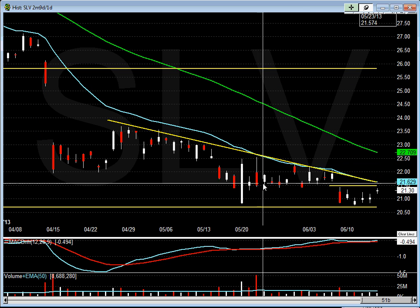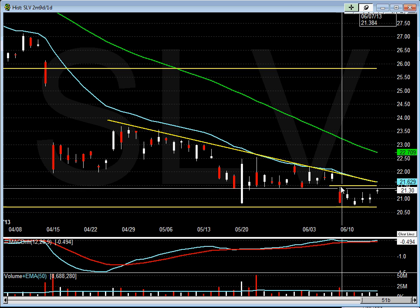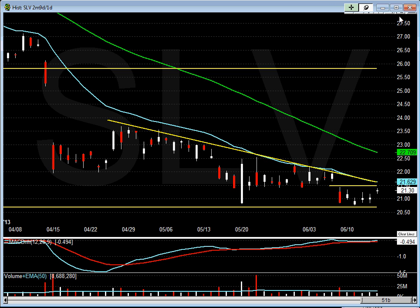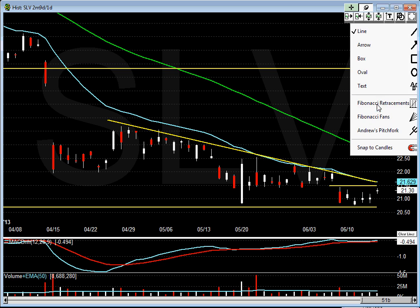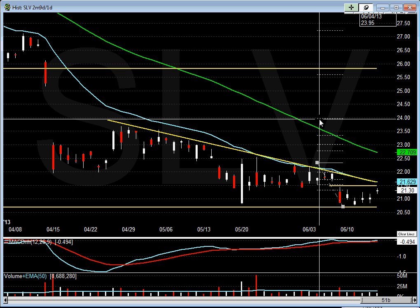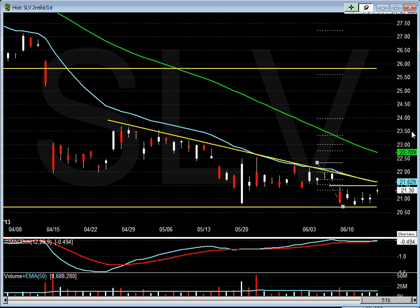And also the other thing is, if we just do a little measured move between this point here, let's see what kind of projection we might get. So you can see that it is coming into this level here. If it does a little bit of a breakout of this trend line here, there's a possibility that it could get back up to the 23.75.